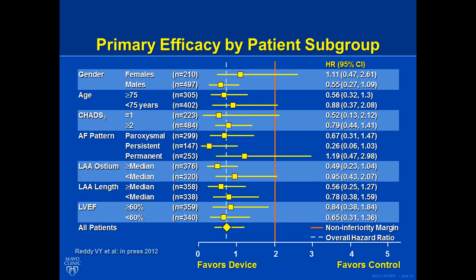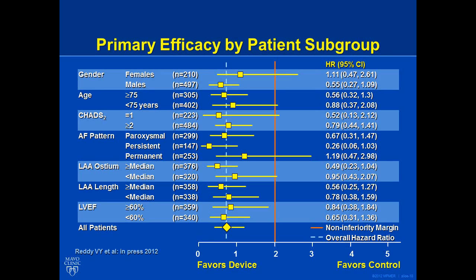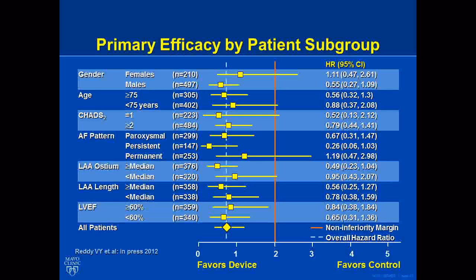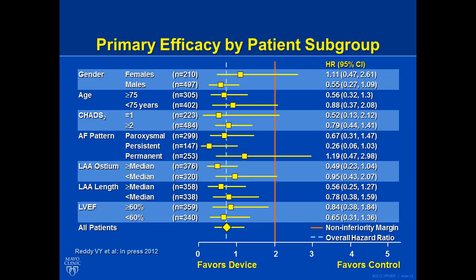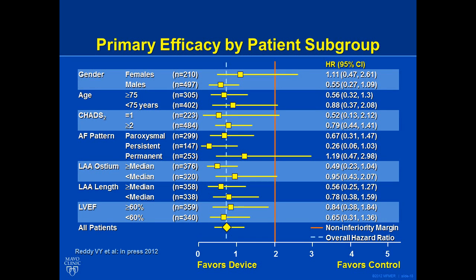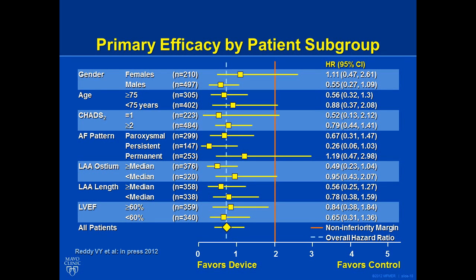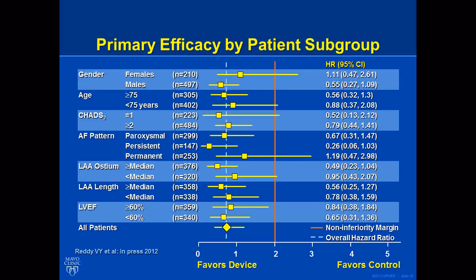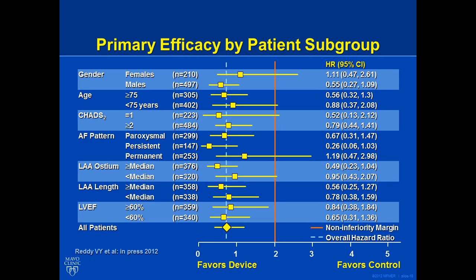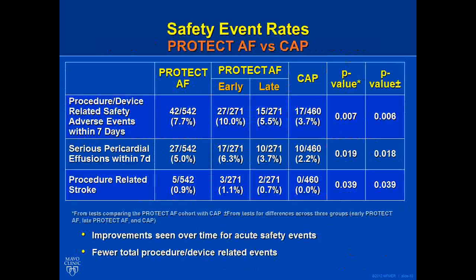This has just come out now. Vivek has just published this. This looks at the primary efficacy by patient subgroup. That's new data for you. If you were to look at age or gender or CHADS 2 score, you can see that it all favors the device. This is that line of non-inferiority margin. Had you chosen that line differently, the results of your interpretation of the results would be different. But that non-inferiority margin was identified back in 2008 or 2006 or 2000, a long time ago. And so things changed during the course of time.